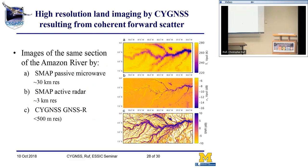But that's only true if the coherent smooth surface was actually 500 meters or bigger. If you've got a little tributary here that's only 100 meters or 50 meters across, but its scattering cross-section is 25 dB higher than all the land around it, which it is because of that 1 over (R1 plus R2) squared thing, then the scattering from that tiny tributary is going to totally dominate your signal, and you won't hardly even see the land around it, even though it's a lot bigger in area. So we think that's what's going on here. That's why this resolution is ridiculously good. It's certainly a lot better than this 30 kilometer resolution.